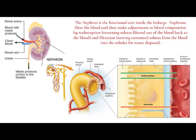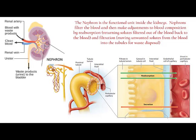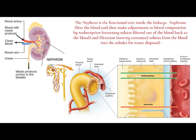Nephrons first filter the blood, and then they make adjustments to the blood composition by reabsorption, that means returning solutes that were originally filtered out of the blood back into the blood, and tubular secretion. That means moving unwanted solutes from the blood into the tubules for waste disposal in the urine. Through these processes, the kidneys can help regulate the amounts of minerals and other solutes in the blood.